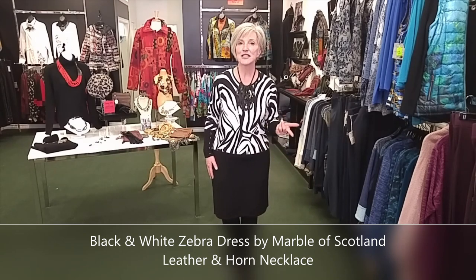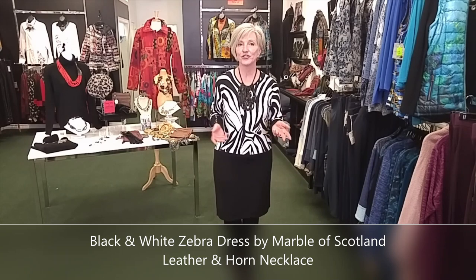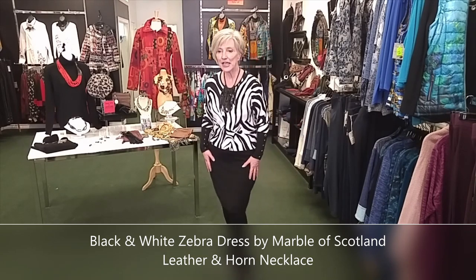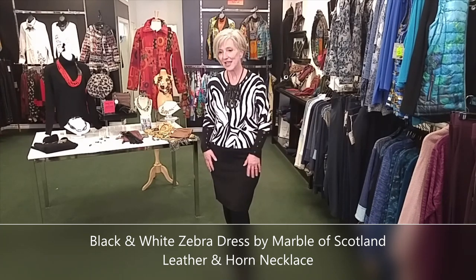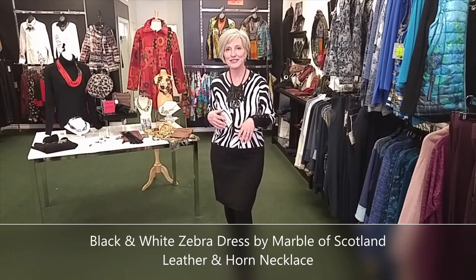I've layered it with leggings we have online. They're one size, small to medium, or large, extra large. They're only $21, but they're really nice and silky and feel good on. Not as thick as some of the other ones that we had this winter. But this dress is just stunning with the black and white zebra.